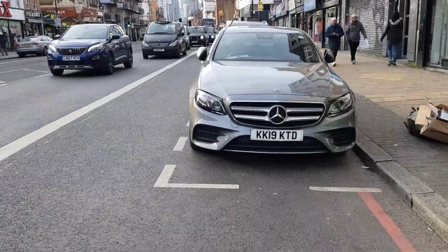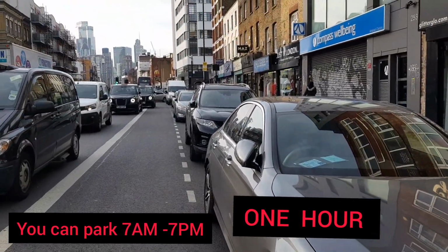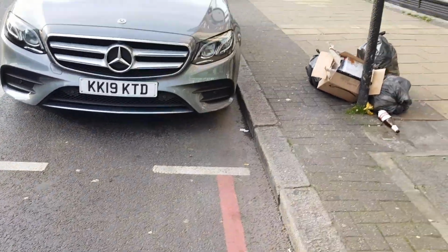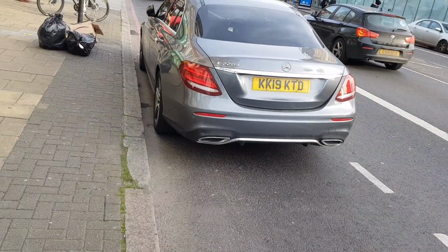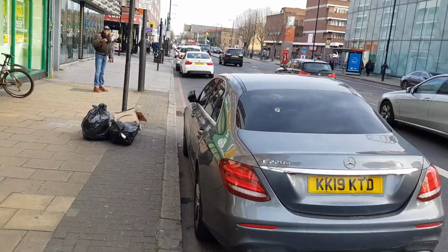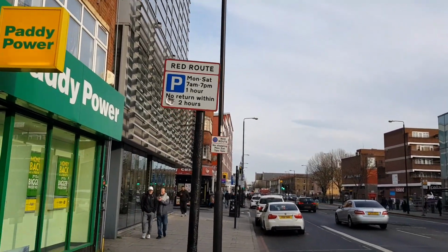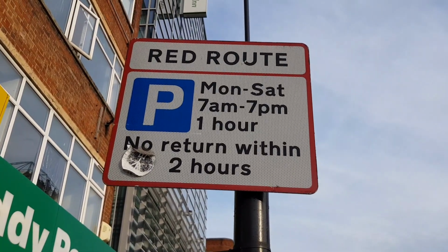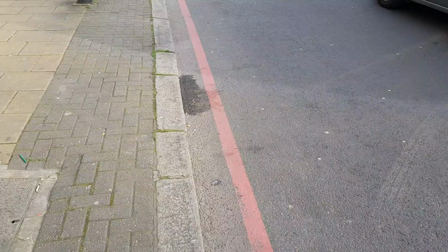So here is another sign, the red box, white box. White box, you can park 7 a.m. to 7 p.m. So look at this sign, 7 a.m. to 7 p.m. you can park 1 hour, no return within 2 hour. Between 2 hour you can't park again. So after 2 hour maybe you can park again. So make sure you can read this sign. Look at this sign, it mentions Monday to Saturday 7 a.m. to 7 p.m., 1 hour, no return within 2 hour. So red box, white box, you can park.